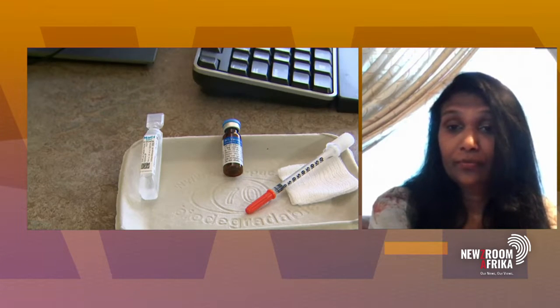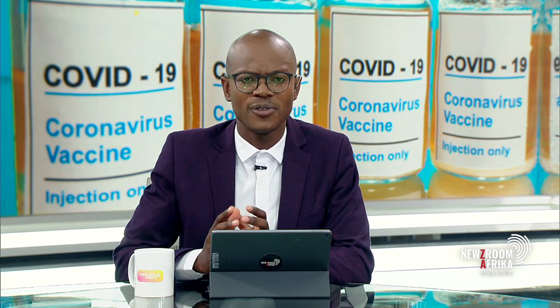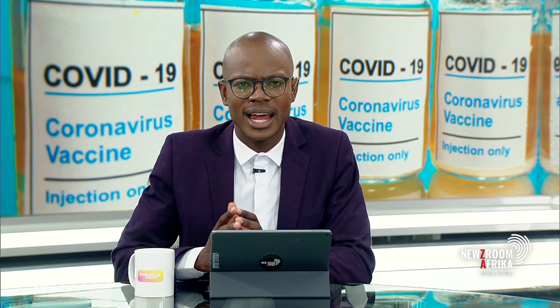So I'm looking at things like Medicines Control Council approval, ethical approval, and like you mentioned, the registration, and all of the other processes that you have mentioned. What's the timeline like for that kind of approval, considering that this is a vaccine for COVID-19, and I would think it's rather urgent? What is that timeline like?